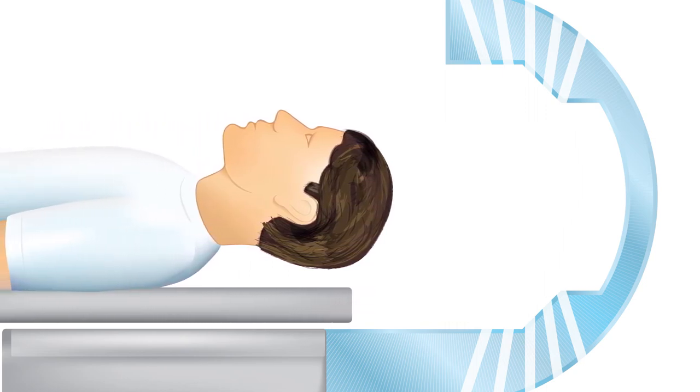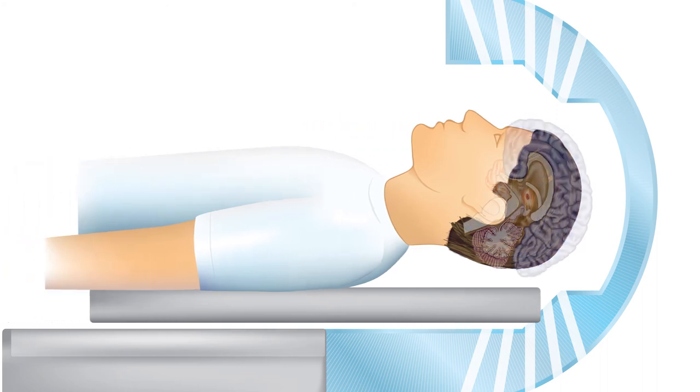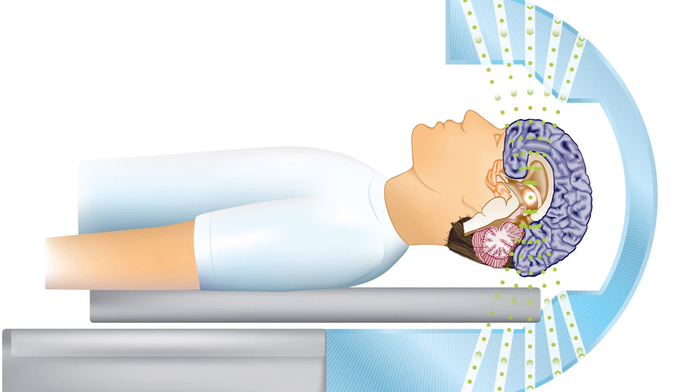device, including CyberKnife. We direct 192 beams of gamma radiation from multiple directions to pinpoint the VIM nucleus, a part of the brain that modulates tremor. Because each beam is a low-dose beam, it doesn't harm the surrounding tissue. However, at the point of convergence, they are powerful enough to alter the VIM nucleus and reduce or eliminate the shaking. Patients typically go home the same day and resume their normal activities the following day.